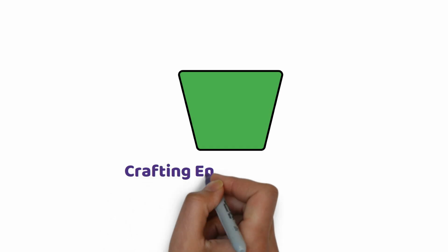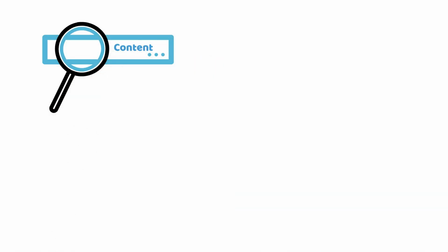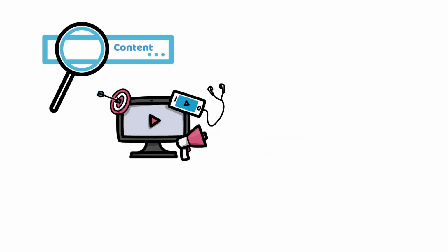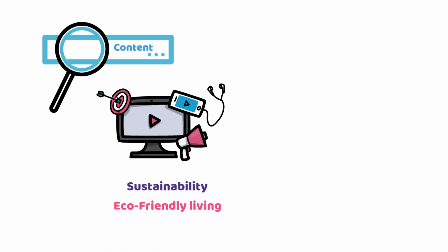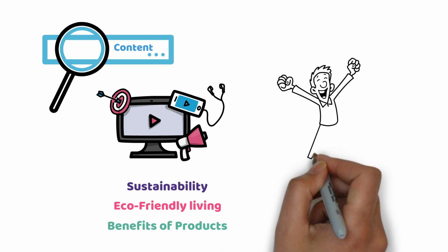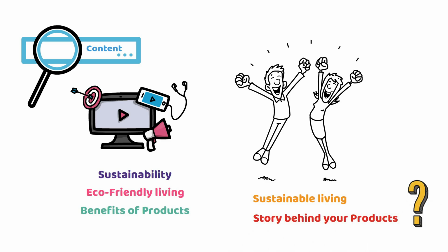Step 2. Crafting engaging content. Content is king in the digital world. Start a blog or a YouTube channel where you discuss topics related to sustainability, eco-friendly living, and the benefits of your products. This content shouldn't just sell, it should educate and engage your audience. Share tips on sustainable living, the story behind your products, and how each purchase makes a difference.